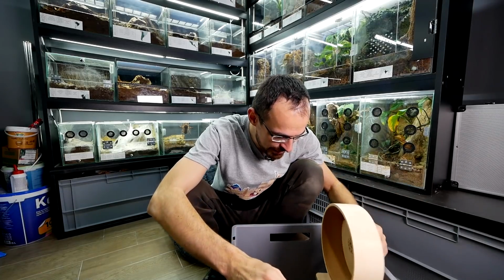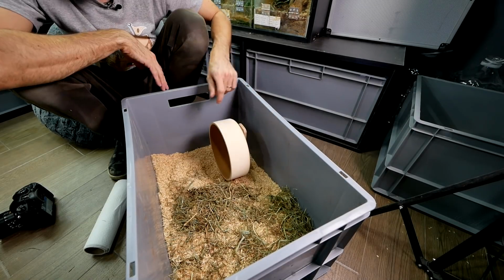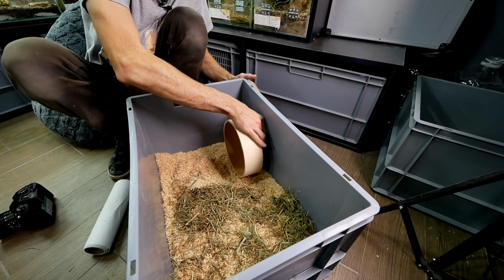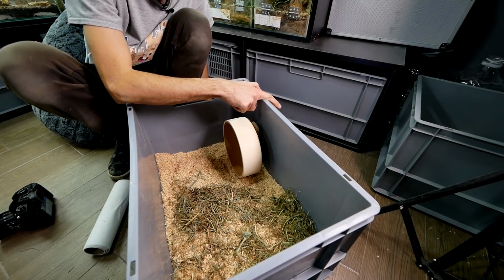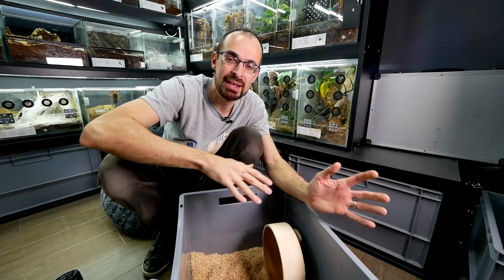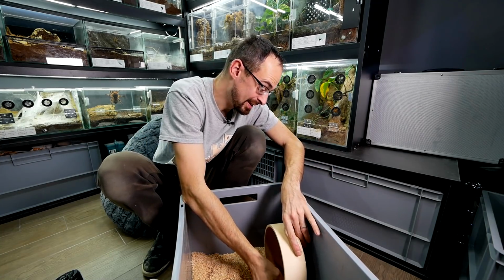So let me put that in just like that, and I can actually lower it a bit. I will actually push it to the edge. I didn't really want to push it because I don't want him to be able to potentially climb up and climb out, but even if he manages to do that, he will still be contained within the bigger enclosure, so it's not a problem if he escapes.